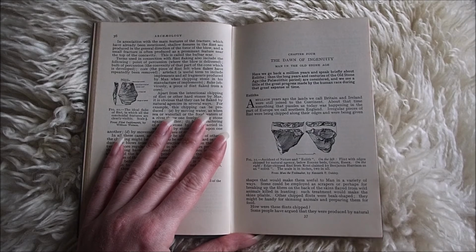Some could be employed as scrapers, or perhaps for breaking up the fibres on the back of the skins flayed from wild animals killed in hunting. Such treatment would make the skins pliable. Other chipped flints were beak-shaped. They might be handy for skinning animals and preparing them for food.